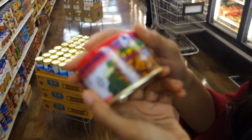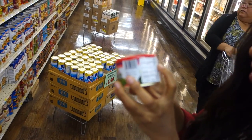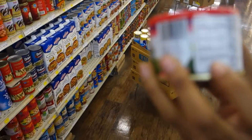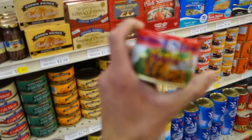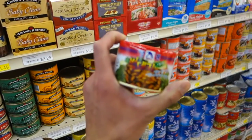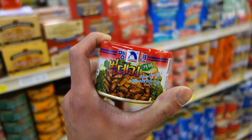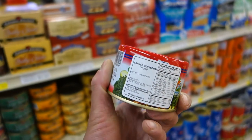Canned silkworm, what the heck? Let me see, hold on, let me focus on it. Hey, it's got 0 calories for fat. Let me check this out here. Silkworm, sugar, salt, MSG, onion, ginger, and water. You guys, canned silkworm, it has MSG? Yeah, canned silkworm with MSG, packaged. Canned silkworm. Would you guys try that? I don't know about that.